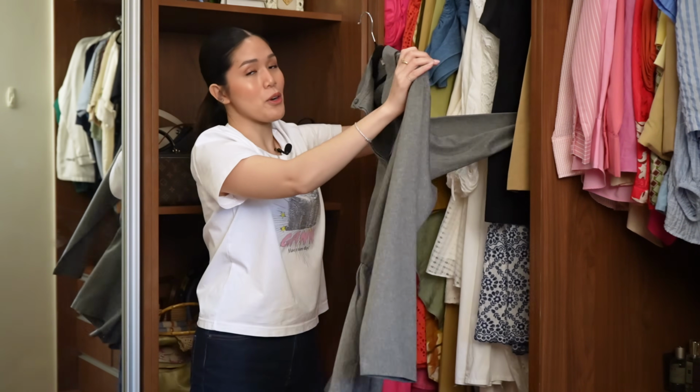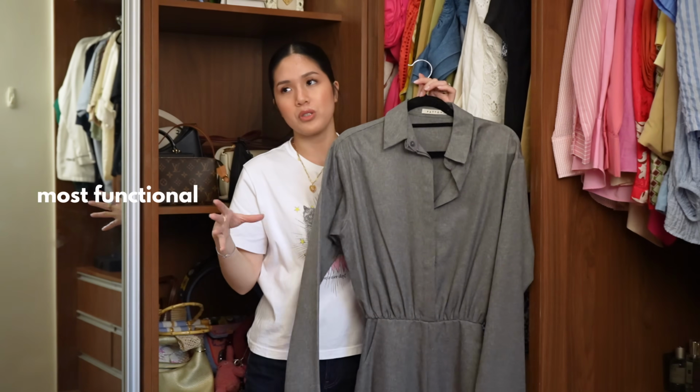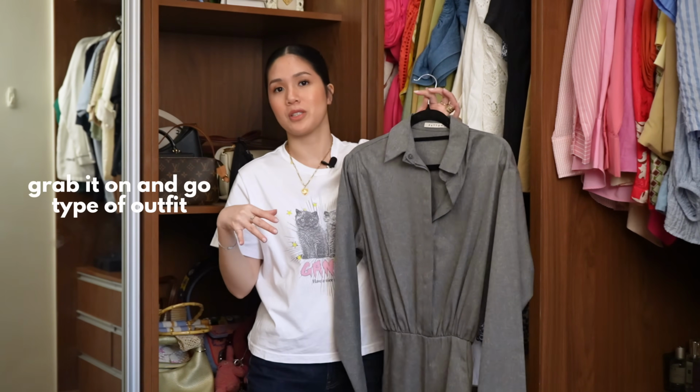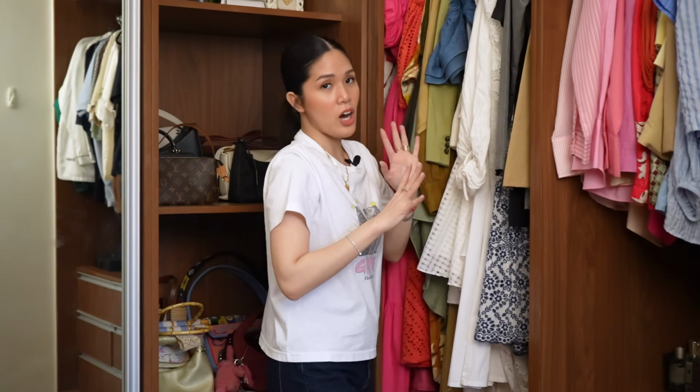This one is something that I also really, really love. I have like 2 pattern rompers. They are just the most functional, easy, grab it on and go type of outfit. Get a lot of questions on this. They are from Patton. Honestly, I could have a lot more things on here.